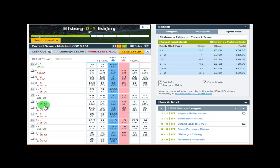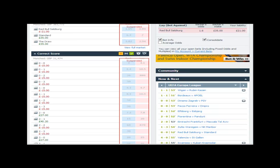So at least I will be reducing the red on the correct score market on the 0-1 and the 0-2 score lines. 0-2, remember, if that was the final result, would actually result in an overall loss of £35 red on the over 2.5, £12 red on the under 1.5, so £37 red. So we need to keep our eye on that 0-2.